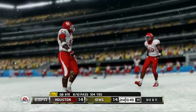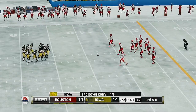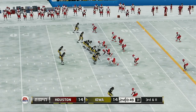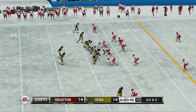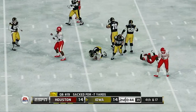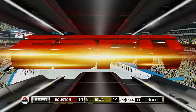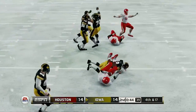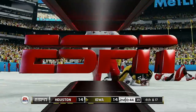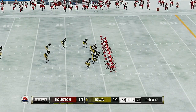Got a receiver, and he dropped it. Number 17 was the intended receiver on the play. That makes it 3rd and 11. Boy, this pass rush is sometimes scary. They're really getting after the quarterback now. Fourth and long here after the sack. Check 13.